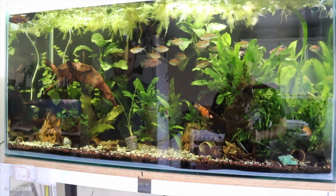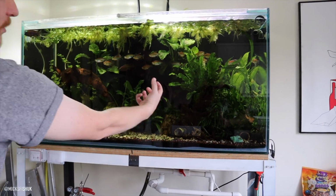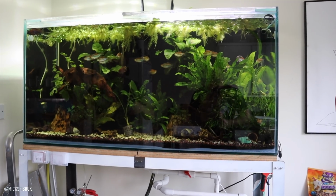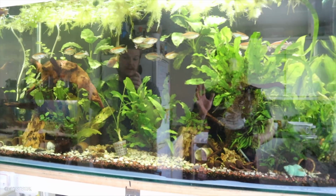Once that's taken in a bit more, I'm going to take it out of the pot and put it behind this cave, so it's coming forwards out of the cave. That grows long tendrils, doesn't it? But I think he has planted it, he's taken it out of the pot, so maybe that's something to do with it. I don't know, I'm no expert on it.